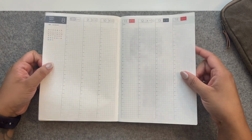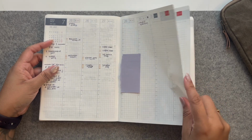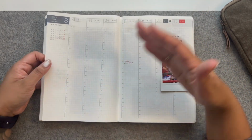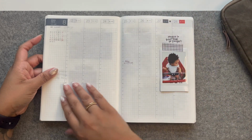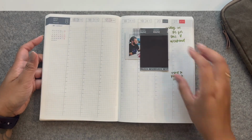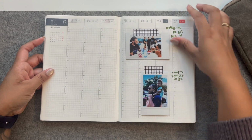And then in August, I fell off and moved back into my A5 Stalogy. For whatever reason, I was missing the Stalogy and I wanted to set one up. And so I set up a whole new Stalogy and I moved out of the Cousin for a couple of months. I ended up recently taping in these Instax pictures.